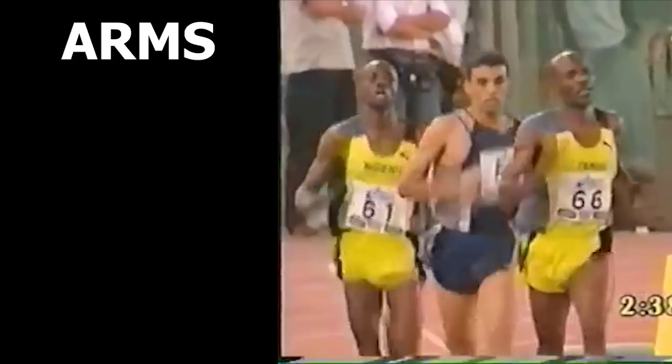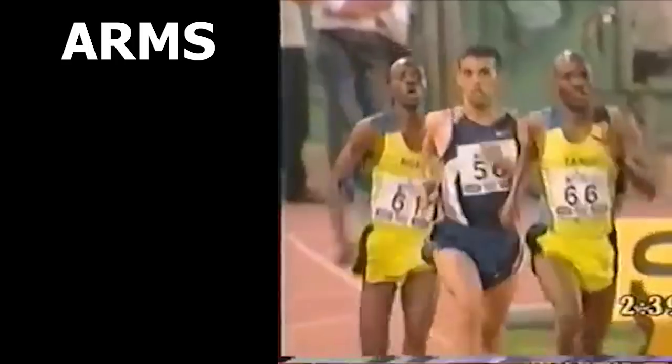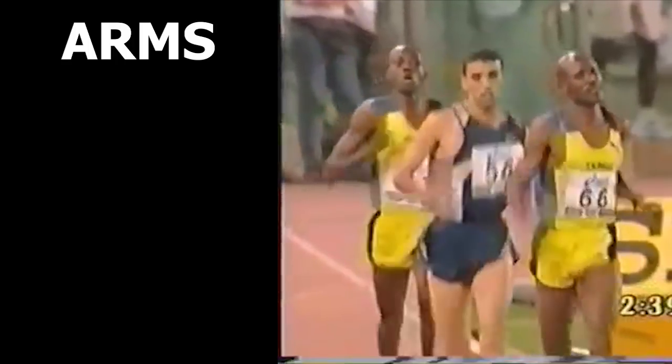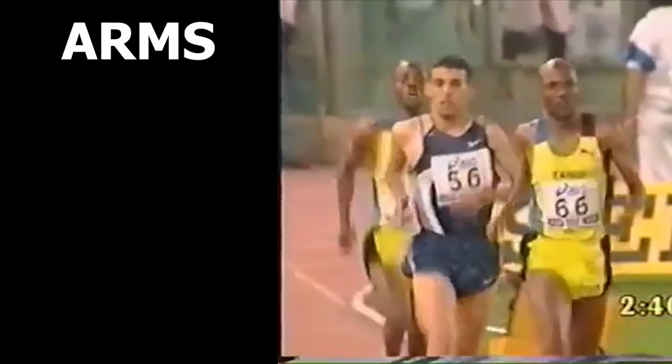Now let's move on to a front view of El Guerrouj running. This allows us to look at the arm movement more clearly as well as his upper body as it shifts side to side. First, let's take a quick look at his arms. His arm swing is more characteristic of many of the long distance runners we've already analyzed. He keeps his arms high and close, and most of the movement in the arms is happening at the shoulders, with relatively less happening at the elbows.